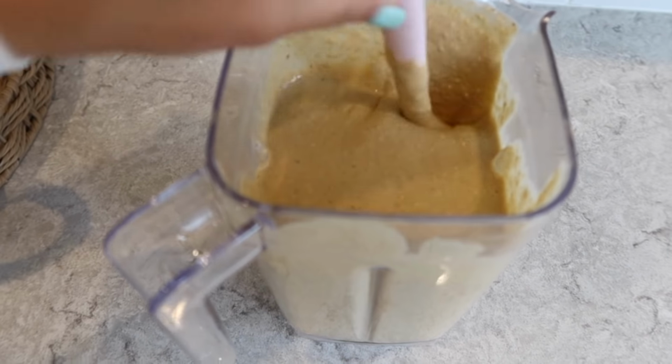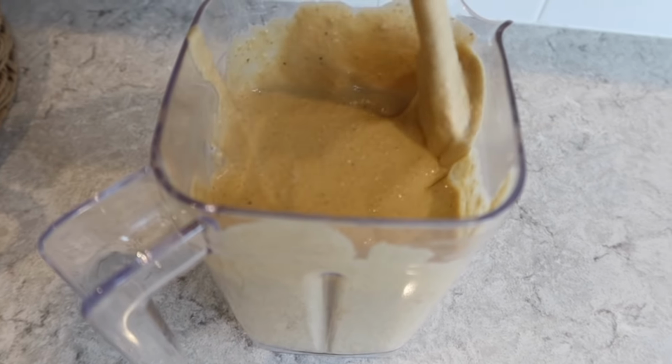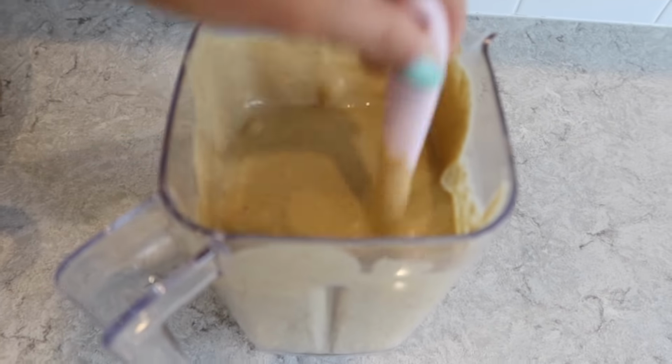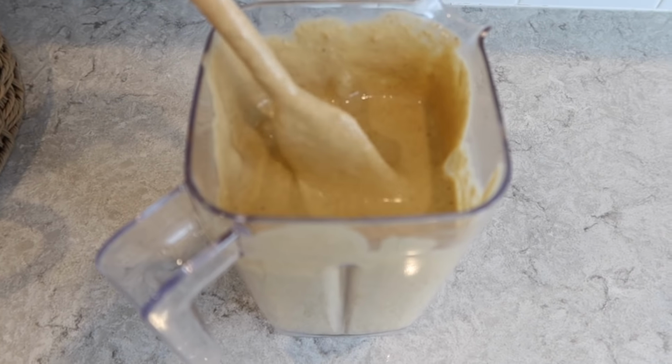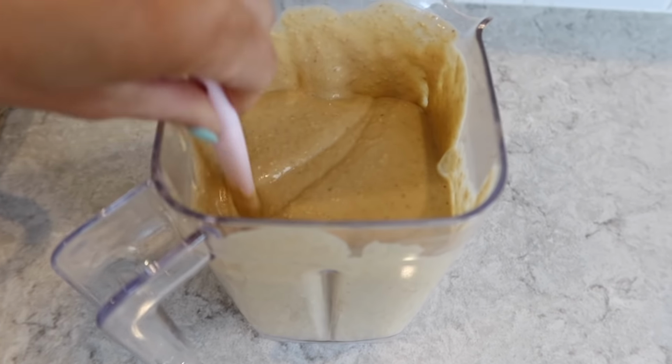I also just want to mention that no matter how much water or anything you put in, you always want to mix it on your own and scrape away everything from the walls of the blender, because there have been times where I've gone to pour out my pancakes and there's just a clump of powder. Same thing with cakes in my mixer, so we just want to give it a little mix afterwards.